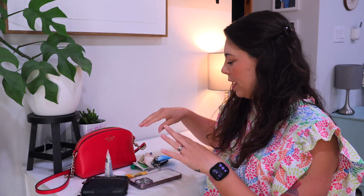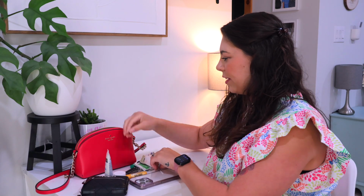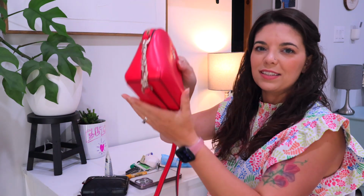It's all of my little in case I need it emergency items, such as Band-Aids. Again, I'm a mom, alcohol wipes. I have a little adorable pocket knife in there. This is the Leatherman Squirt. It's super cute. Love this thing. I also have nail clippers and a nail file, all the essentials.